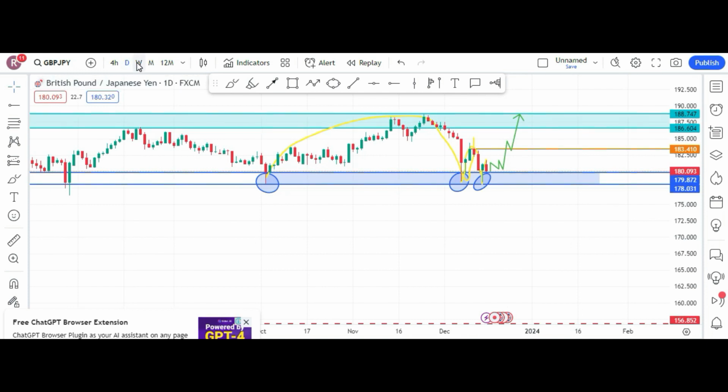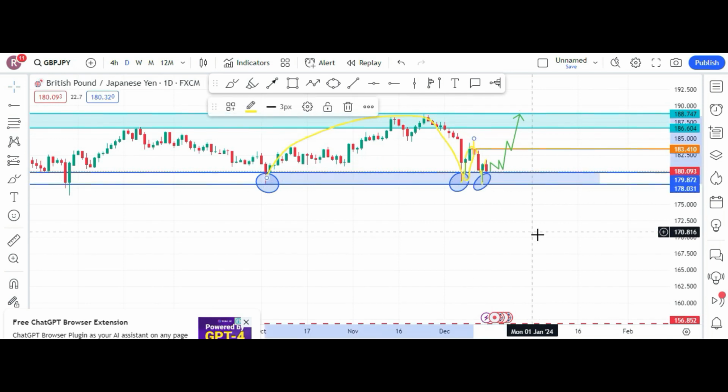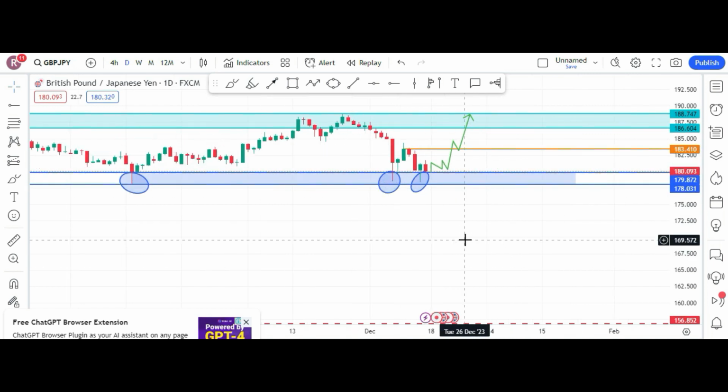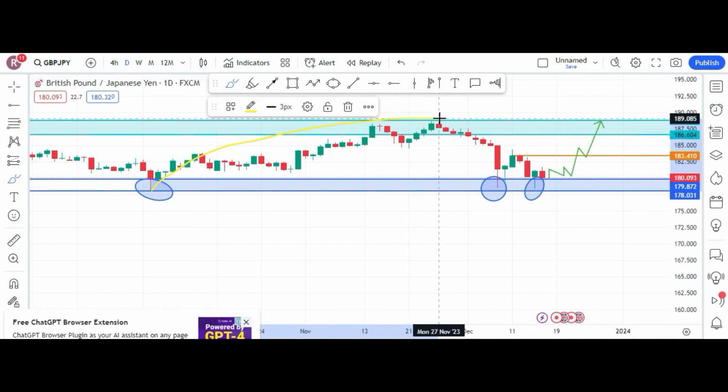So considering this big cup, forgetting this small cup we drew earlier, let me take that out so you guys can understand it very clearly. Forgetting this small cup, if we go to the bigger picture, the cup from here to here, and the 50% is here already, which we already marked with this line. The bigger cup has been fulfilled already, and it has come to its neckline again.